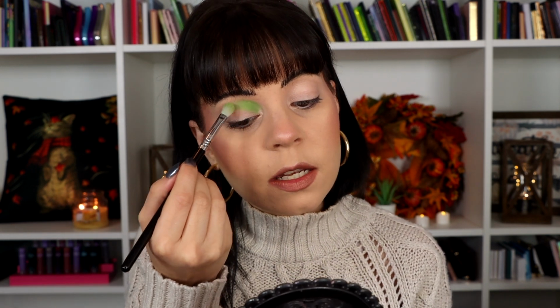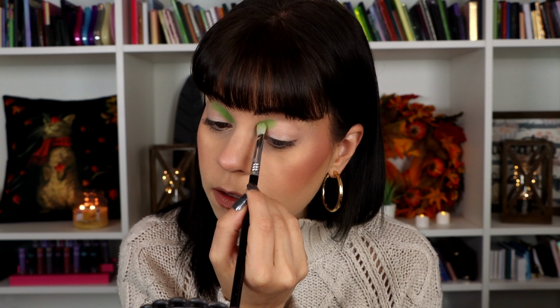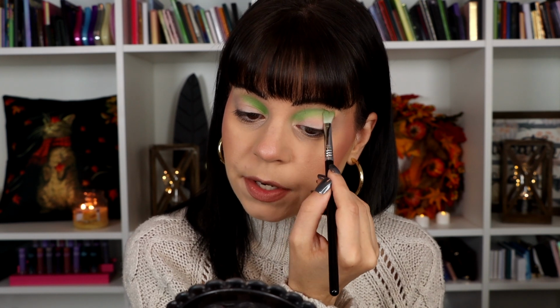That's a really cute shade. I love green shades like this, and this is performing very, very well. I'm just gonna kind of put down the shades where I want them to be first, and then I'll go in and do some extra blending in the end, but I just wanna see if my vision makes any sense first.